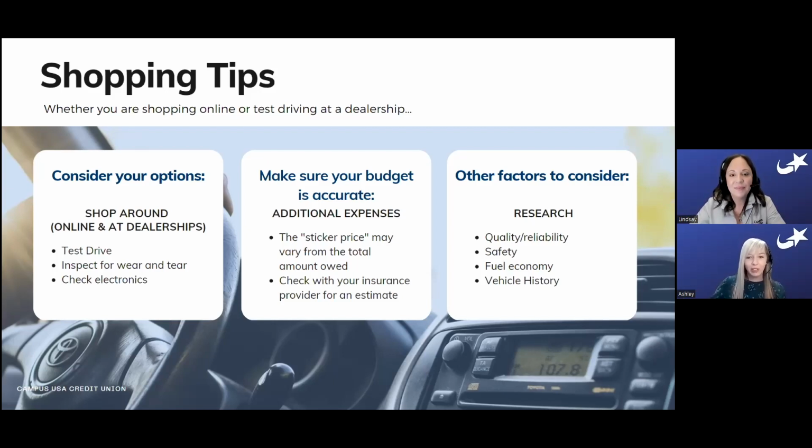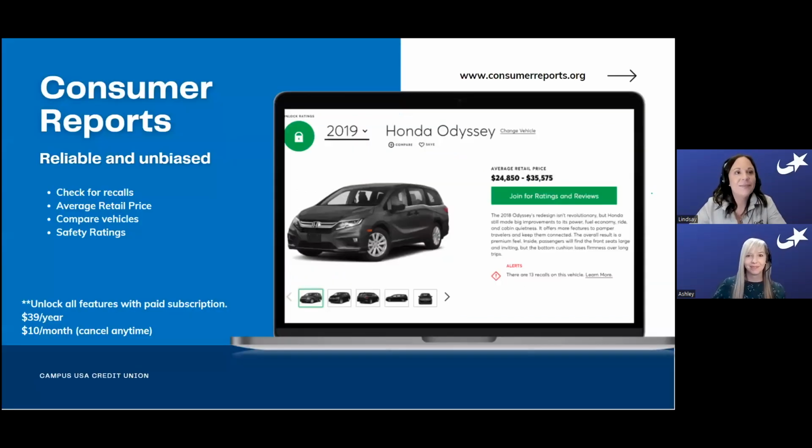And then some other factors to consider when you're looking around and doing your research. It's really important to consider some questions. Is it a safe and reliable car? What safety features does it have? What's the vehicle history? Is it fuel efficient? This is all information that the dealer can provide to you, or you can research online. Those are a lot of really helpful tips.